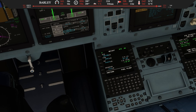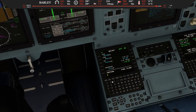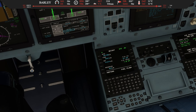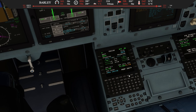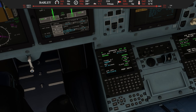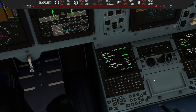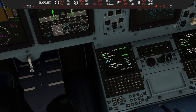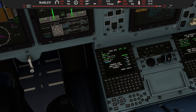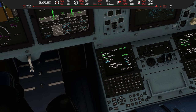I did. Reserve is 823. There we go. Did that change anything? All that's in. Leave it on the takeoff page when we get there. 104. Okay, that's done. That's good. Our departure out of here. Okay, that's good.